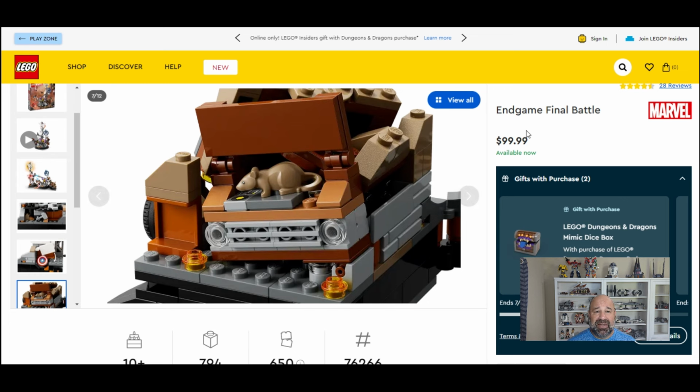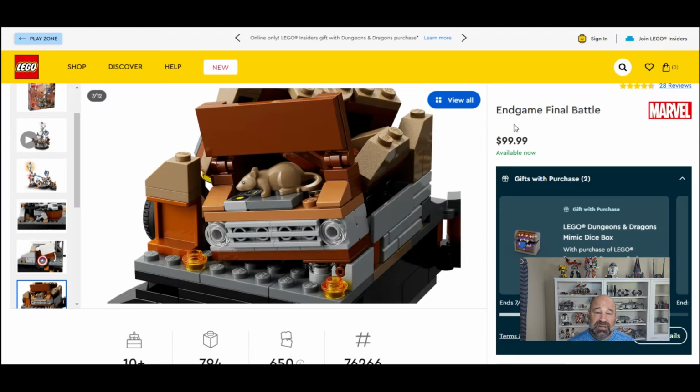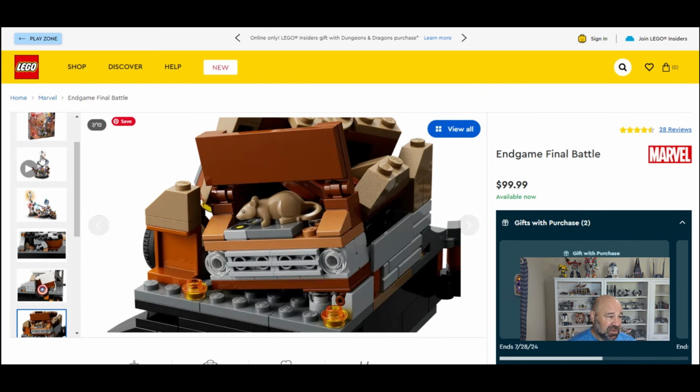Now, if you do want to buy this set and invest in it, not at $100, that is not your price point. I've seen this on sale routinely for 30%. I've seen it on sale at Costco. When they did sell it, I think it was $49.99, so 50% off. I did buy a few at $50, I will say that, but I would never pay full price for this set. Just the details, it is set number 76266, 794 pieces, and in total you get 6 minifigures with it. So the price isn't worth the value you're getting. This is a really bad build.